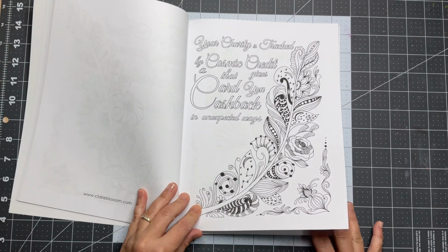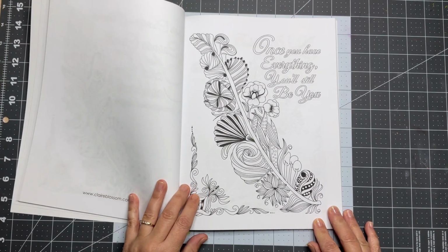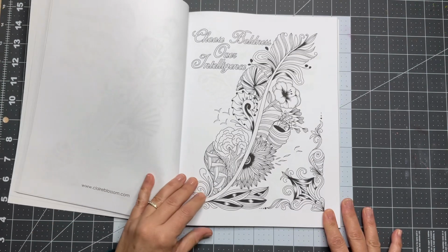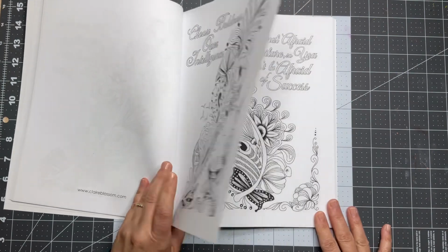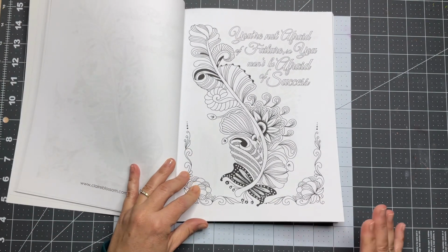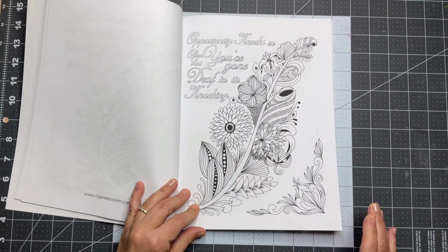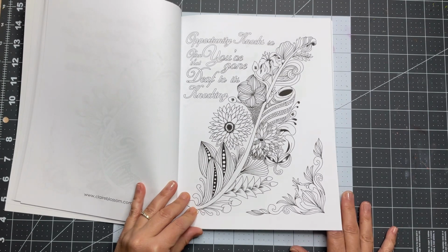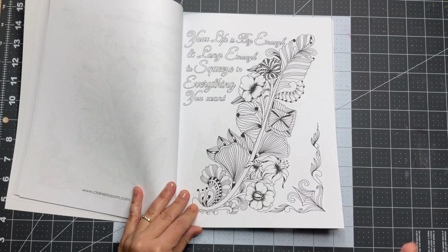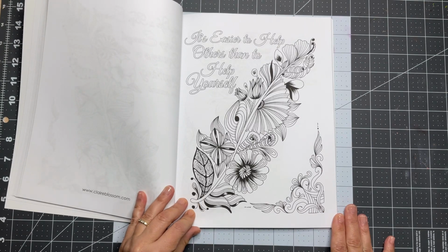Not something I would typically pick out on my own, but I'm actually thinking about using this for testing out color combinations. Sometimes when you see a color palette online, it doesn't always translate well on a coloring page. So this one might be a way to work out those color combinations and see if you like it. Maybe do different types of color balance, maybe more of one color, less of another color, and see how that plays out.